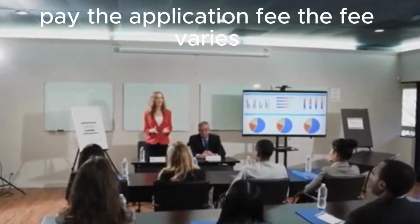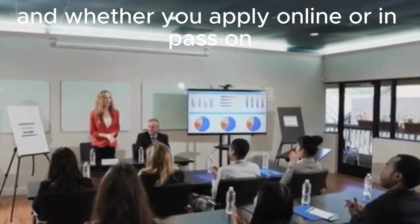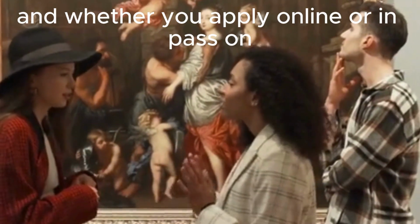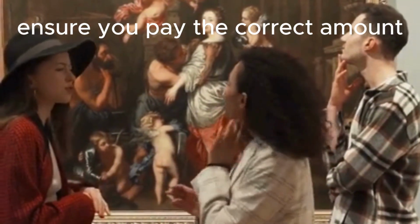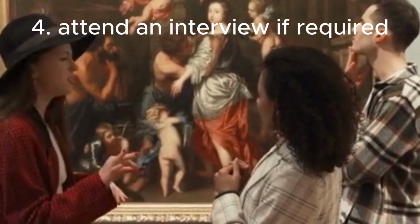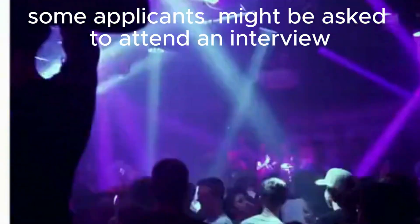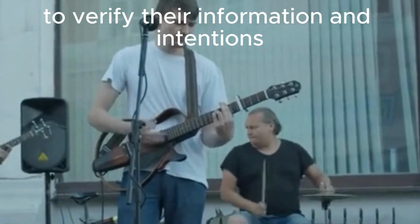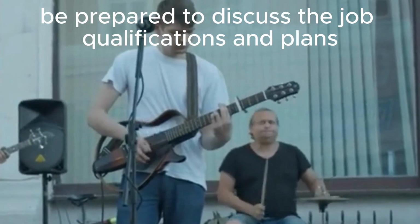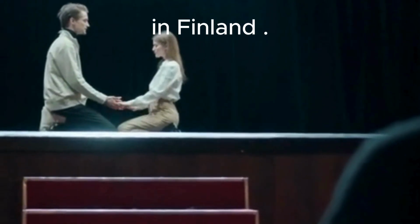Pay the application fee. The fee varies depending on the type of permit and whether you apply online or in person. Ensure you pay the correct amount and keep the receipt. 4. Attend an interview if required. Some applicants might be asked to attend an interview to verify their information and intentions. Be prepared to discuss your job, qualifications, and plans in Finland.